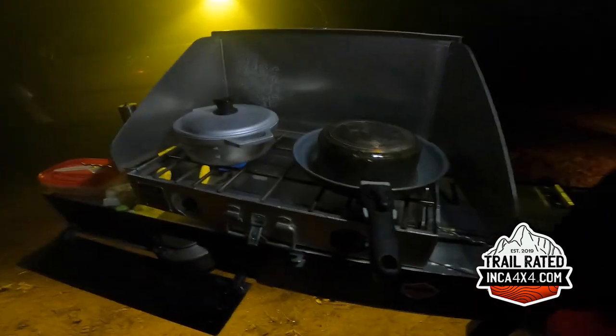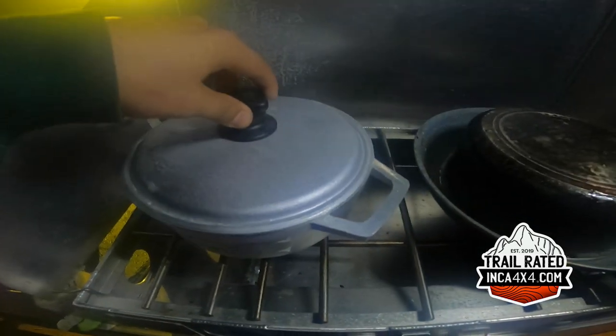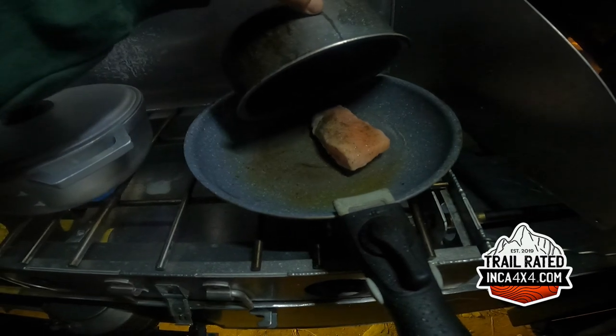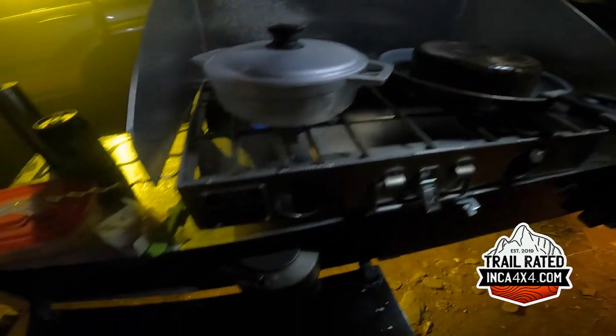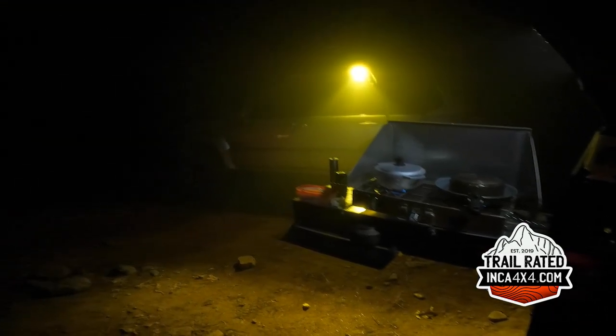Hey, so we got the food almost done. The rice right there. Marco from Overland X. We got the salmon doing its thing with some butter. What I'm trying to look for is my tongs. This is set up right now without the go fast. And I'll show you the nice fire we got going on. It's a good group here.